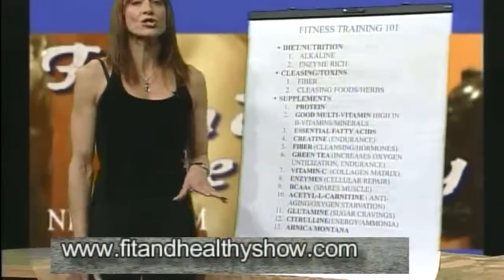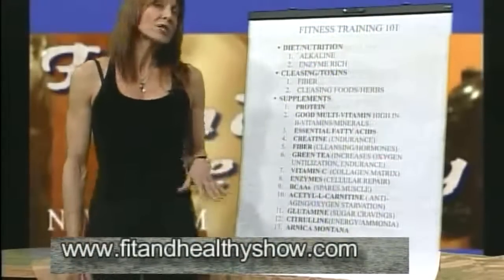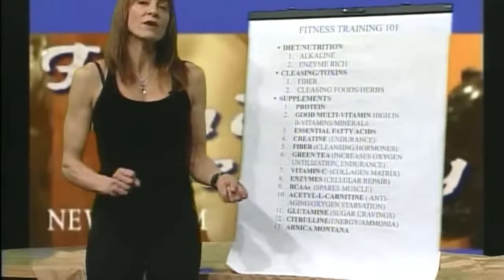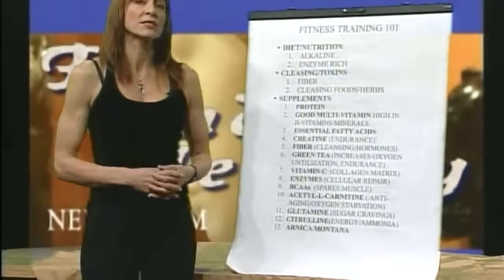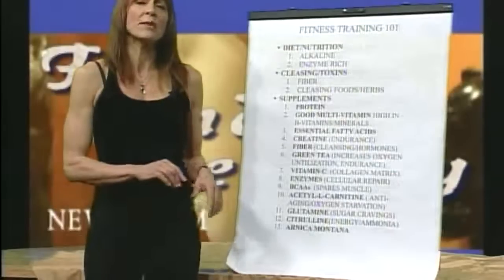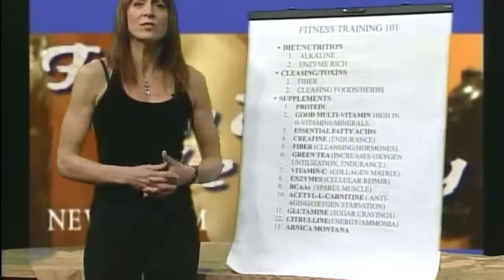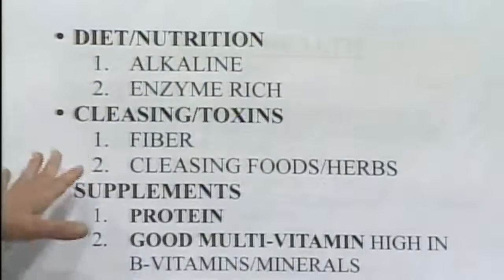Whenever we get too much sugar or junk in our diet, especially when we're fitness training, our energy levels drop, our inflammation rises. So whenever you have anything in which you're training and you have inflammation, you really want to alkalize the diet as much as you possibly can with those fruits and vegetables. And you can go on the computer and simply type in alkaline foods and search that, and you can get a list of all those types of foods that are alkaline producing and enzyme rich as well.